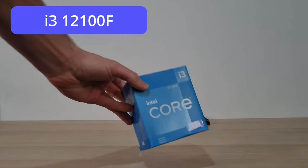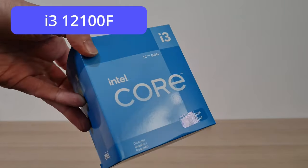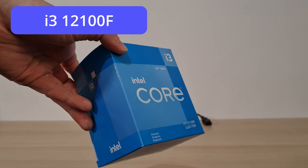All right, dudes, thanks for sitting through that. Parts list time. CPU, i3-12100F, the 4-core 8-thread beast, the saviour of budget PC gaming. Now, I got this 12100F at about £102, I think, which is pretty nice.